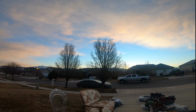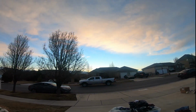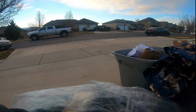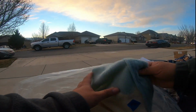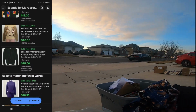Okay, let's go back, see if we find something else here while she checks on the price. Another bag here. Yeah, I don't see much. Well, this is kind of nice. $2. Scada. Yeah, definitely I'm taking this one.